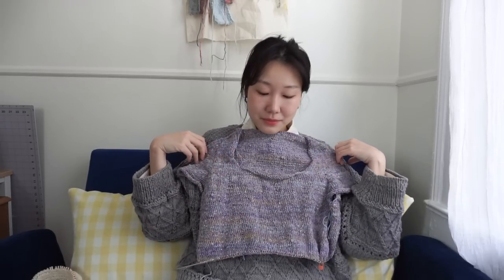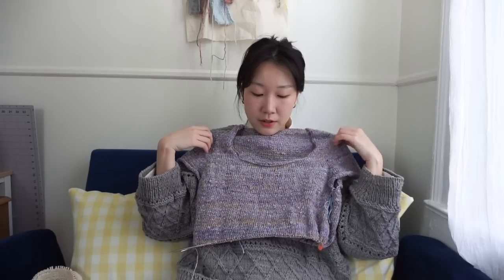Anyway, so yeah, I'm very jazzed about this, and I definitely have enough yarn to finish a decent length of both the sleeves and the body. So, Noro Kakigori, expensive, right?